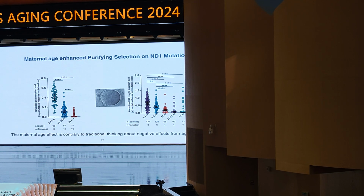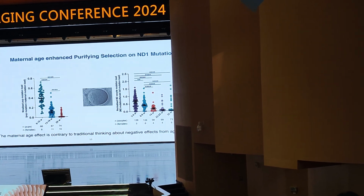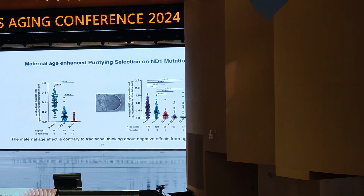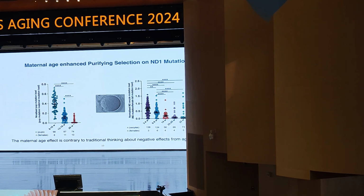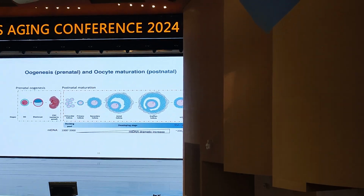This phenomenon is contradictory to the traditional thinking about negative effects from aging, because all we knew before is that as mother's age increases, we can transmit more mutations to the next generations. But for these certain point mutations, we see the opposite. So then we ask, when does this selection occur?